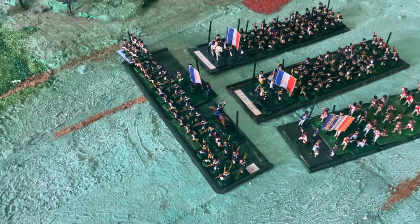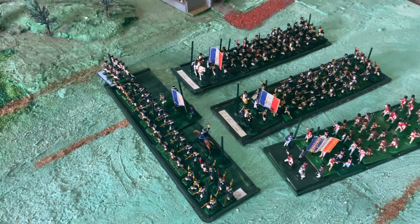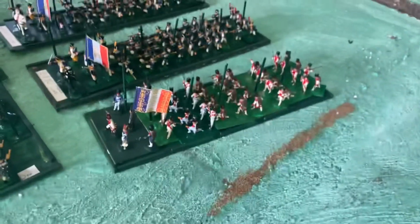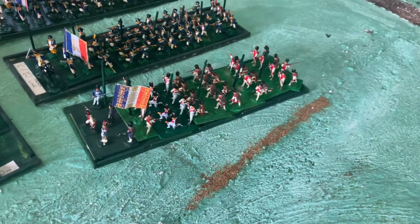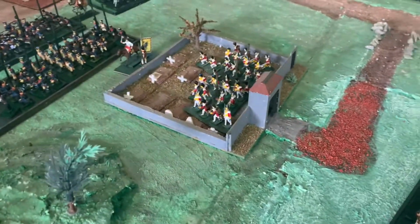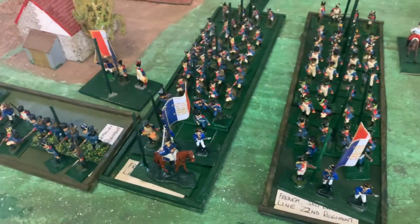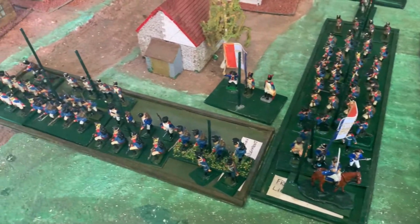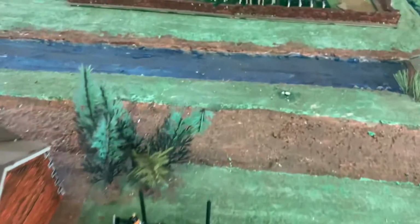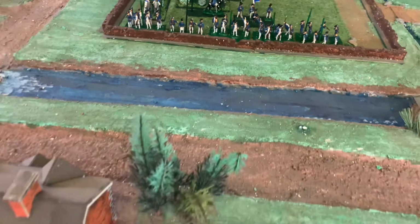Okay, the French second line, made up of 3 battalions and a lovely battalion of Dutch Grenadiers of the Imperial Guard. Best troops the French have in this force on the field today. There are Saxon Grenadiers there, but it's a very small unit. And this is the 22nd Line Regiment, made up of 3 battalions holding the centre. Commander behind them with messengers, and protecting the baggage train, the Paris Municipal Guard.